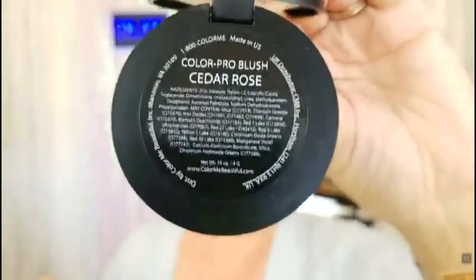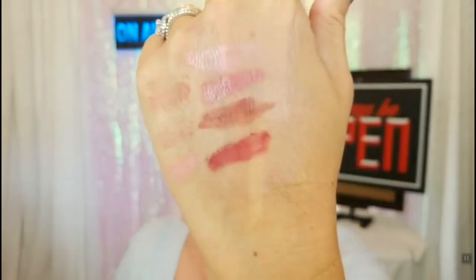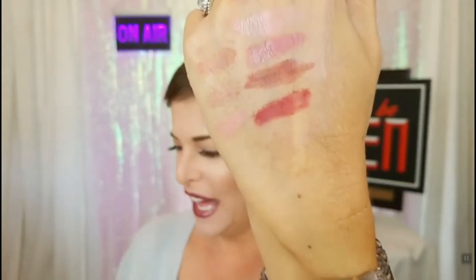And that is, oh my goodness. My cup of coffee is also down here, so the concern I had just then was that this was going to fall in the cup of coffee. Cedar Rose, Cedar Rose. All right, so now that you've seen all of those colors, good morning, Miss Beth.